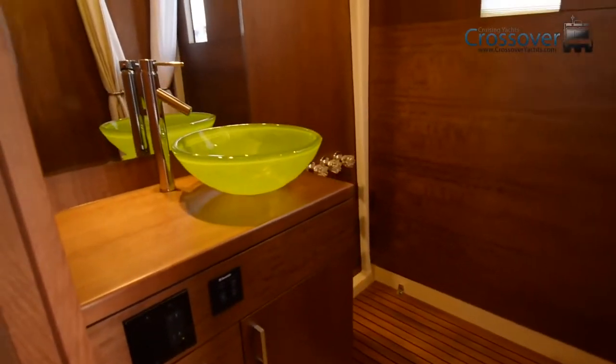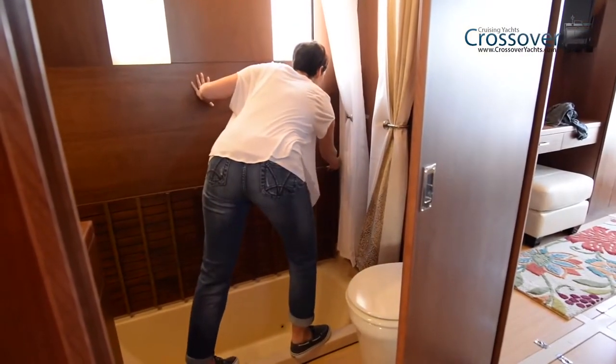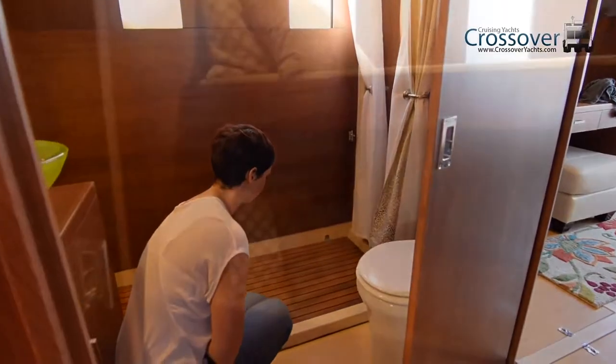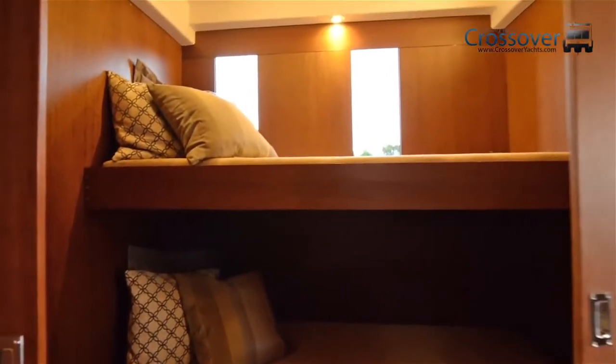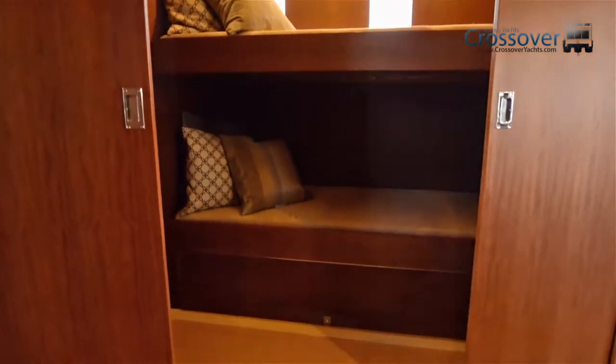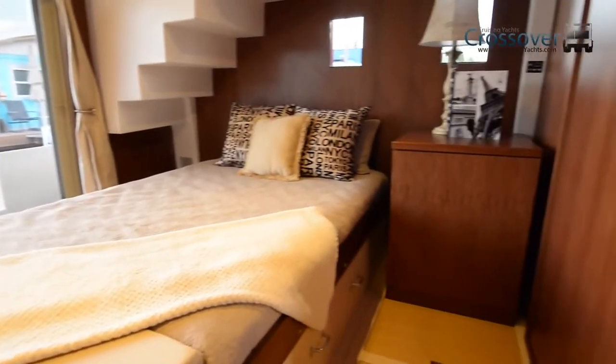Further aft, the head feels rich and spacious. Under the shower floor, there's a tub. You can just clip the floor to the wall and relax in the tub after a long day on the water. Across from the head, the second stateroom has 2 bunks, and in our production model, these would be able to fold up into the wall and make the room an office or closet if desired.